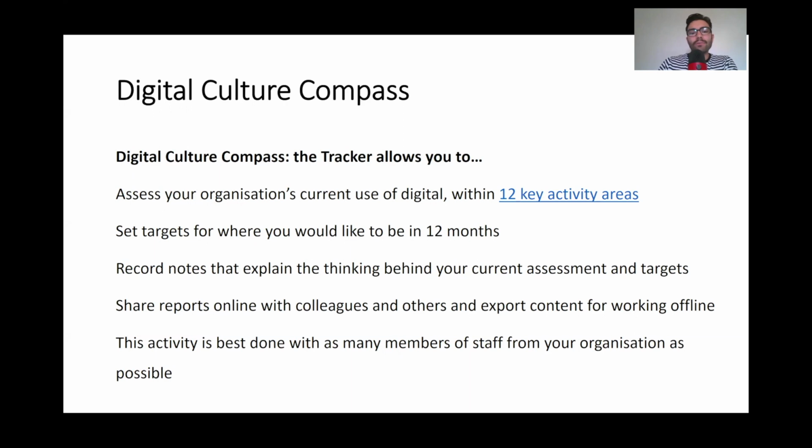You can also record notes that explain the thinking behind your current assessment and targets. And I think that's a really important thing to point out. When we start looking at the compass, you'll probably see what I mean. But having some notes explaining the reasoning behind your decision to rate one thing a 1 and another thing a 2 can be really useful over the year when you come to look back at it, because there's a good chance that you might forget why you rated something so low when what you're doing now is much better.